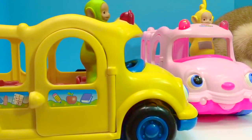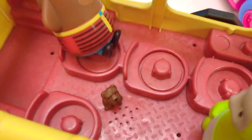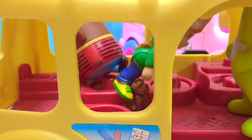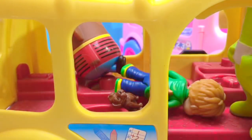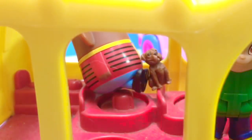Here comes Dipsy on the big yellow bus. Duggee has left a toy in the aisle. Theodore trips over the toy and almost hurts himself. We never want to leave belongings in the aisle of the bus. They always stay with you in your seat.